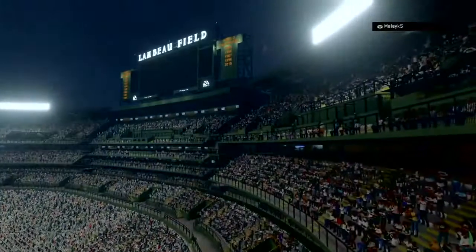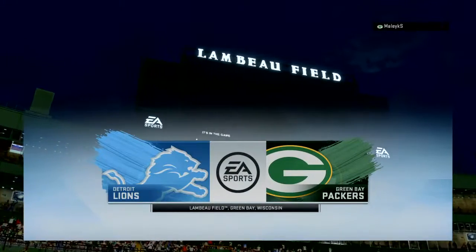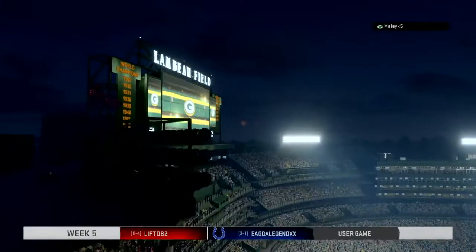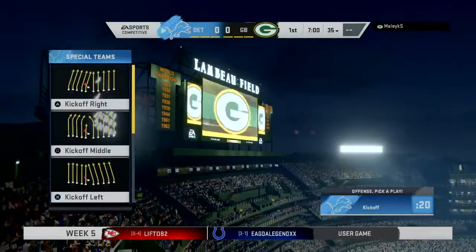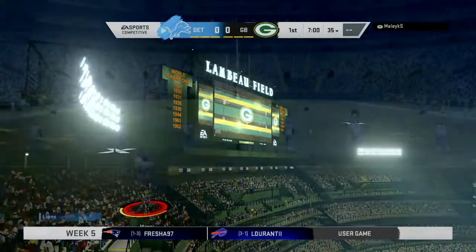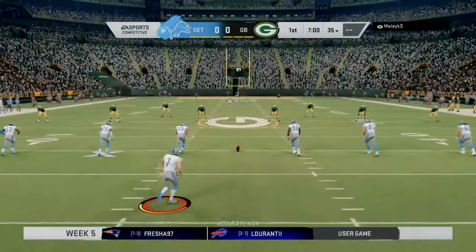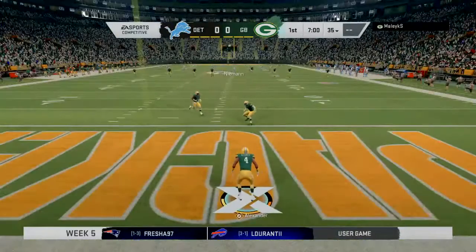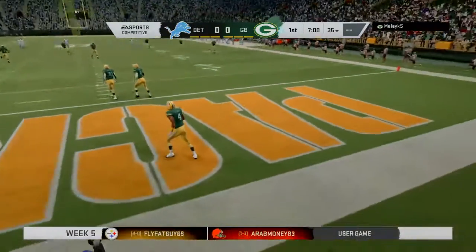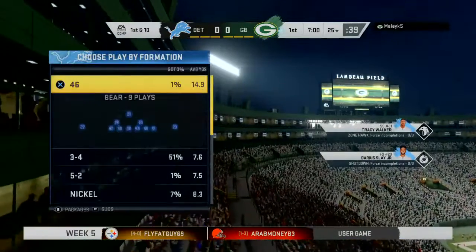We're at the oldest continually operating stadium in the NFL as you get a look inside Lambeau Field in Green Bay, Wisconsin. Nothing like the fanfare of introductions to an NFL game, and that was in evidence a moment ago. Fireworks, pyrotechnics, you name it. This crowd is ready as their guys get set to match up between the Detroit Lions and the Green Bay Packers.